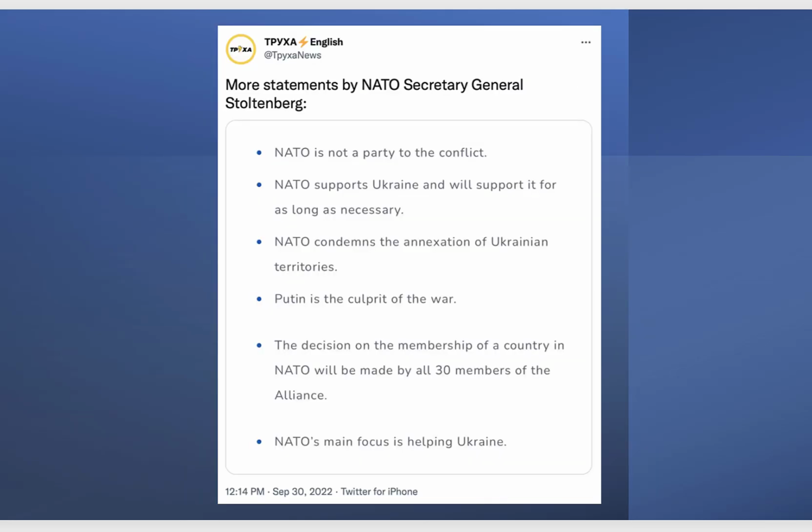In fact, the NATO Secretary General came out with this, and look at these bullet points. I mean, just look at bullet point 1 and 2. Stating NATO is not a party to the conflict, but then in the same breath almost here in these bullet points, NATO supports Ukraine and will support it for as long as necessary. Well, if NATO is in war with Russia and we're now supporting Ukraine, you're basically entering into this war just by allowing them to come in.